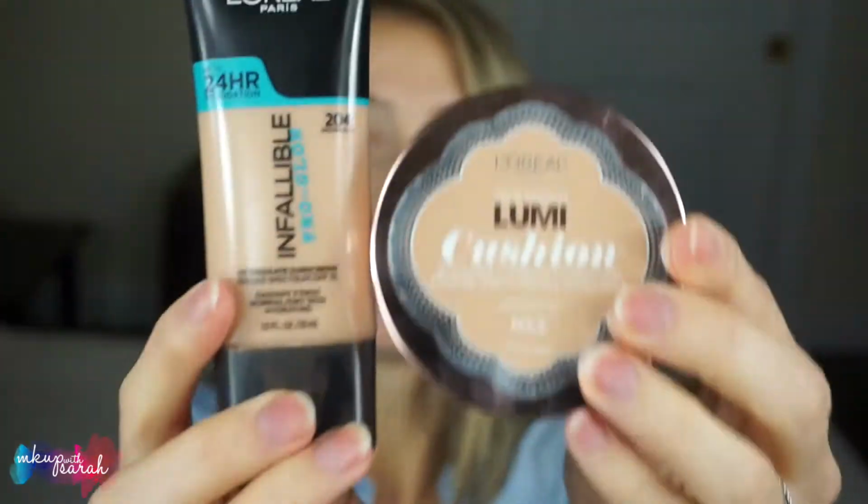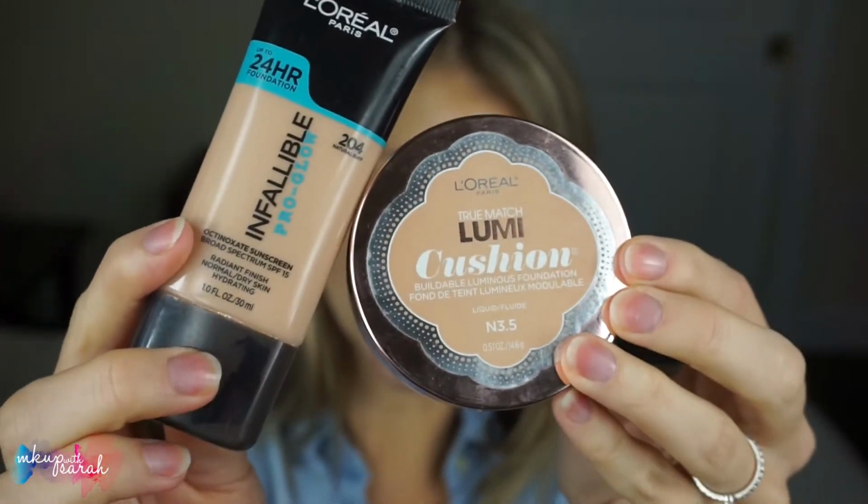Okay, so for foundation, I am mixing two of my favorite drugstore foundations. This is the True Match Lumi Cushion, and this is the Infallible Pro Glow. These are two of my favorite drugstore foundations. I'm just going to grab that off the back of my hand a little bit. I'm going to start applying that, and then I'm going to dip into the True Match Lumi and mix them together.